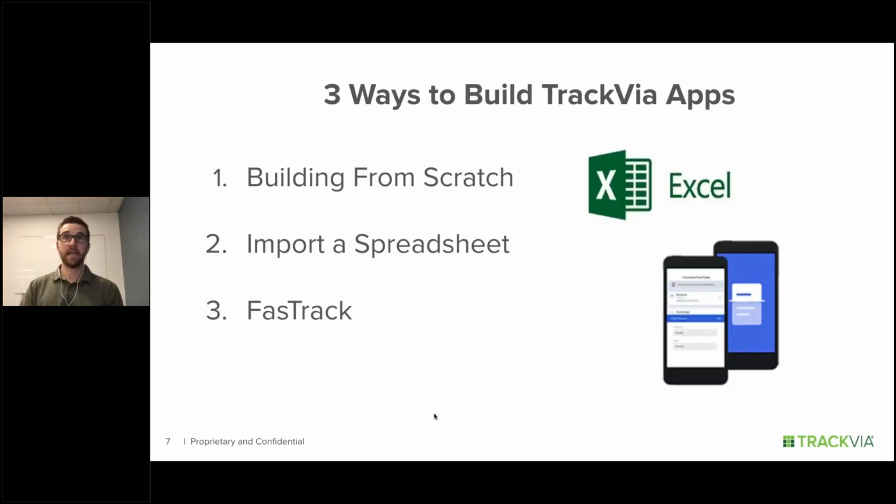Now, we're going to talk today about the 3 ways to build a TrackVia application. And there's really 3 main ways to do so, and I'm going to walk you through each of those as we build out our application today. You can build an application completely from scratch, where you start with a blank canvas and you go in and you build tables and you build relationships and you add fields in there and truly build from nothing. Or you can also import a spreadsheet that has some existing data in it, which is one of the areas that we're going to focus on today.